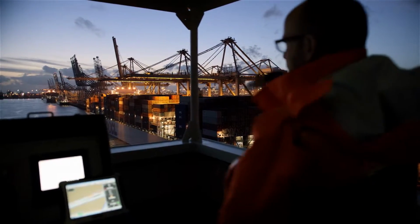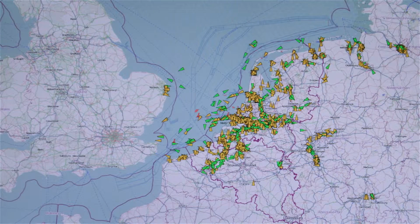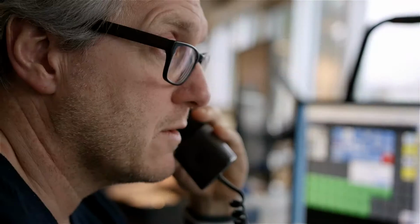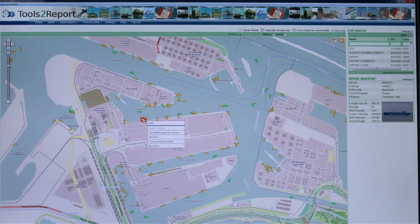And should a vessel's sailing schedule change, we know about it in Rotterdam. All shipping is monitored 24 hours a day, so that it's known exactly when a ship will arrive and whether this fits in with the terminal's planning. This is information that ship owners, agents and service providers can benefit from.